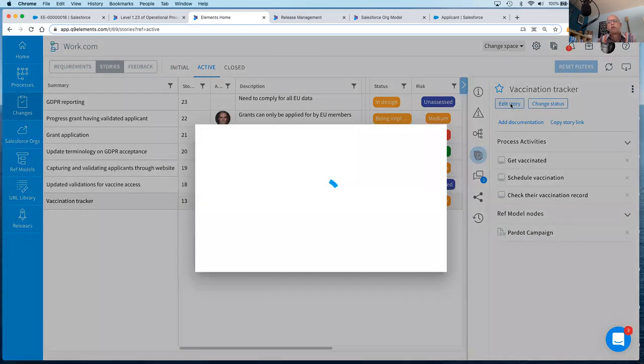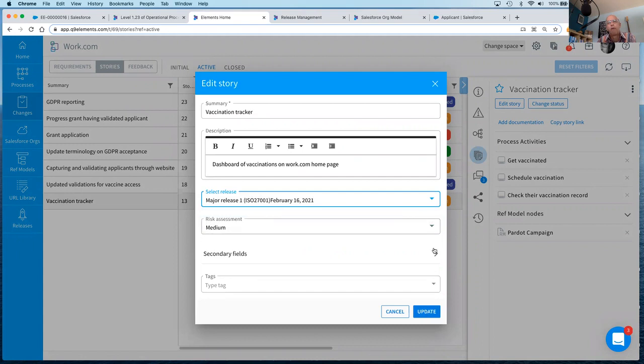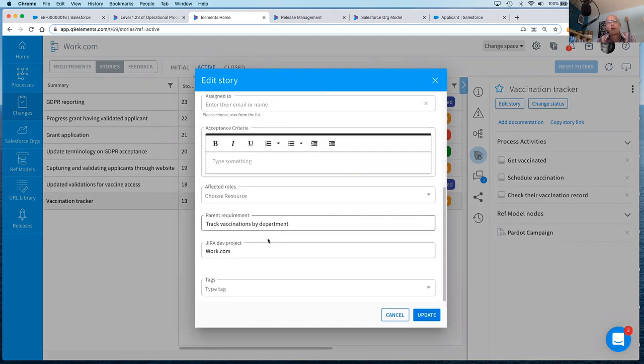I could edit this, and I can now assign it to a release. So I can see there are 3 releases that are currently open. I'm going to assign it to that release. I could also at the same point assign it to somebody. It's already connected to a Jira project.